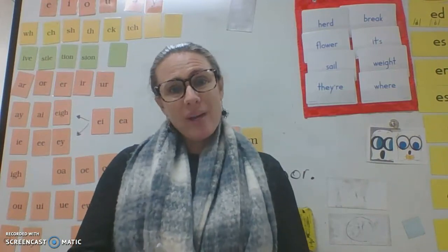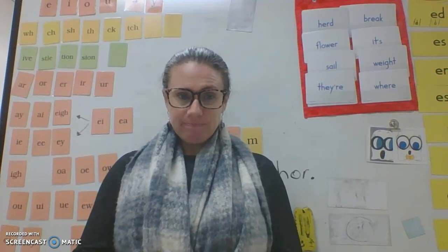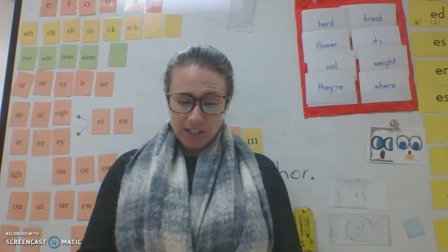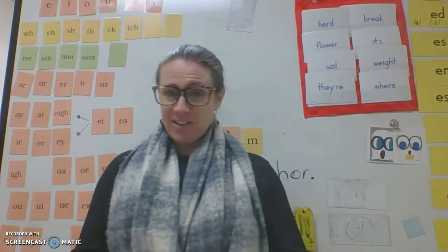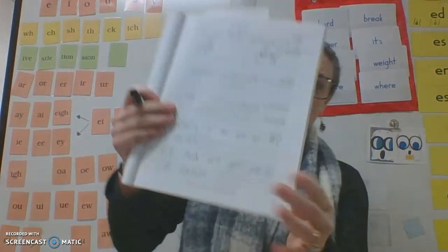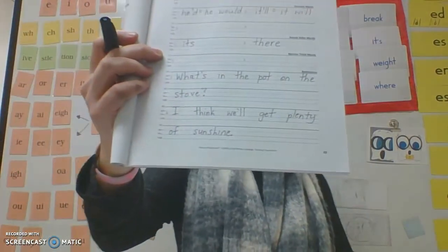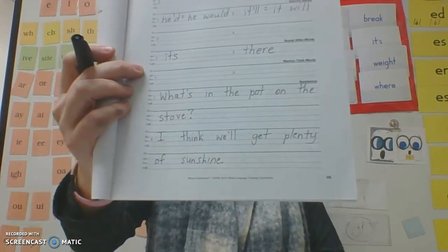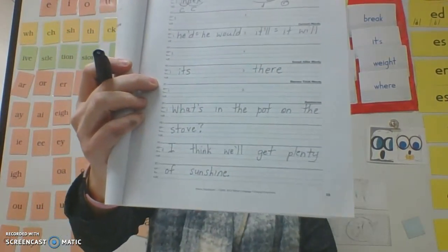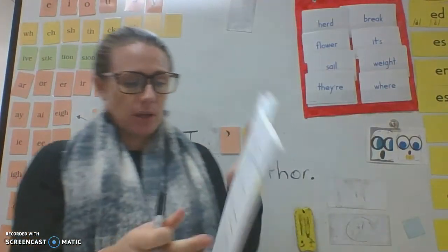Check your contraction, we'll. It stands for we will, we'll. Okay, now tap out all your other words like think, plenty, and sunshine. You ready? Okay, here's the sentence. I think we'll get plenty of sunshine. Okay, when you're finished fixing it up, the last thing I want you to do with me is scoop these sentences and read them smoothly.